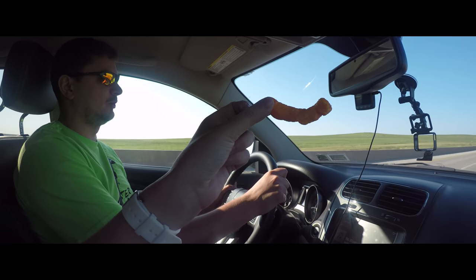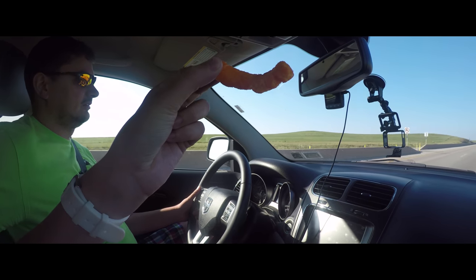Okay. Giant Cheetos. I mean, these things are monsters. What is normal about that?